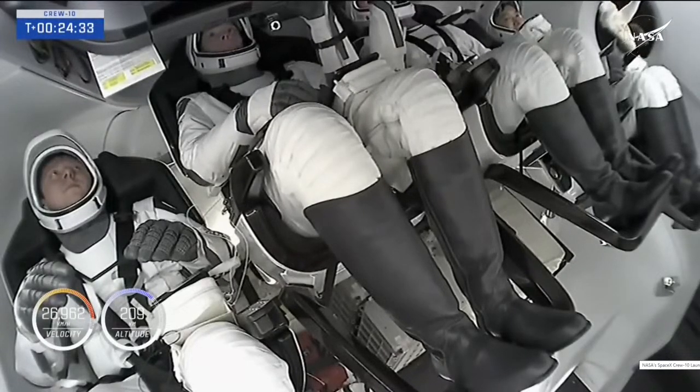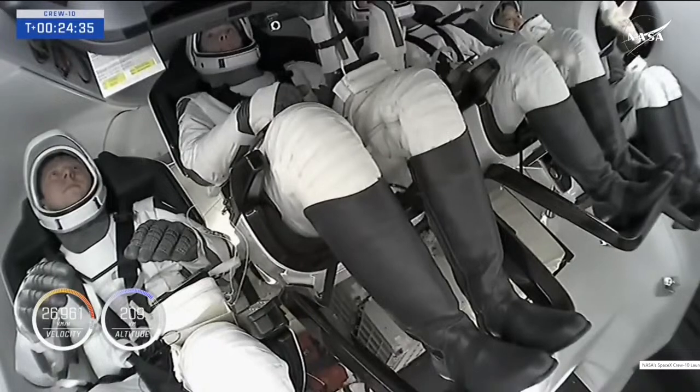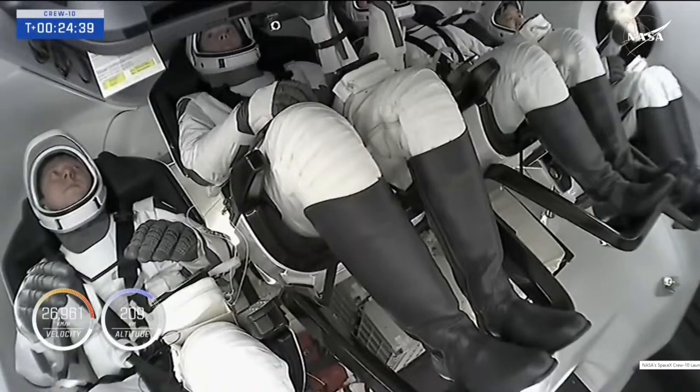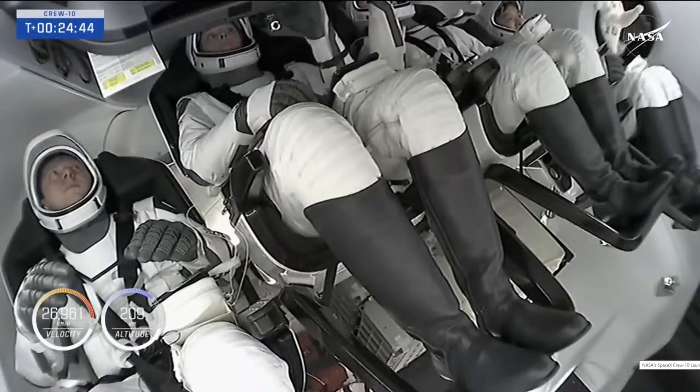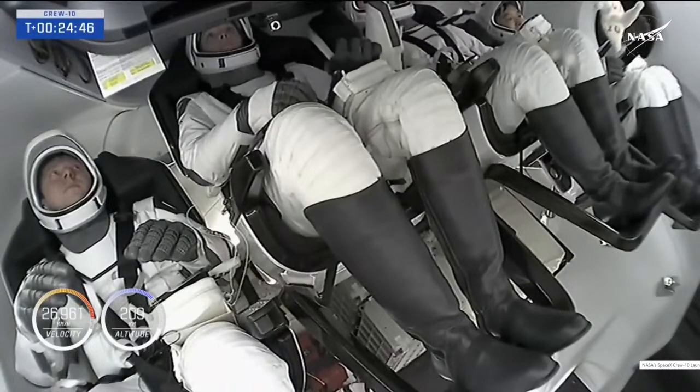If you want to go fast, go alone. But if you want to go far, then go together. Crew 10 chooses to go together in peace, because you cannot be great without the greatness of others. Go NASA, go Roscosmos, go JAXA, and go Crew 10.